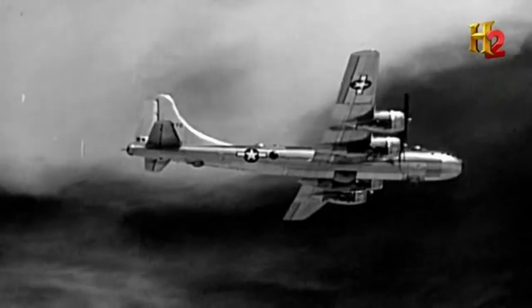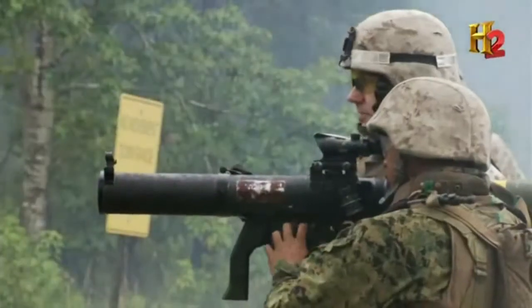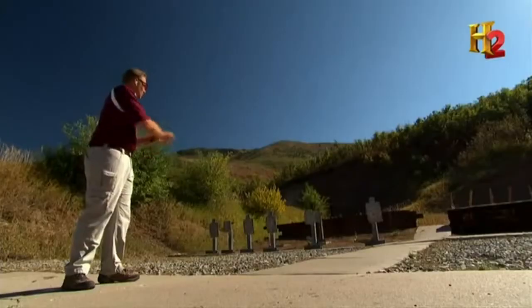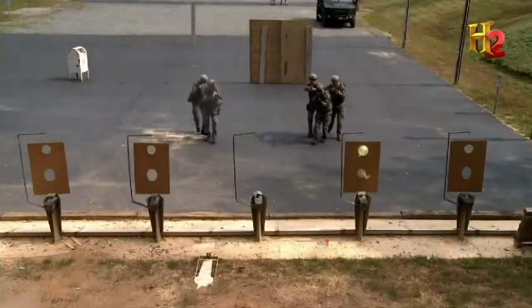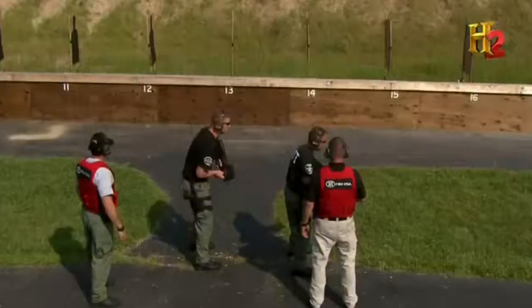The evolution of weapons follows two distinct trends. The quest to create bigger, more powerful killing machines, and what seems like the opposite. The design of smaller, lighter, and more mobile firearms. Throughout time, the idea is that a weapon is a compromise between range, lethality, and accuracy.